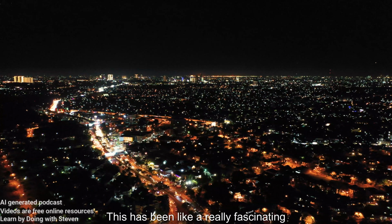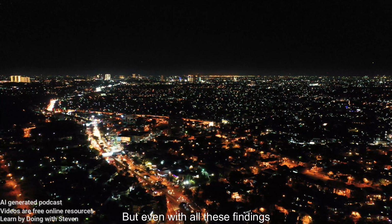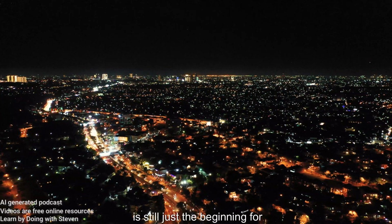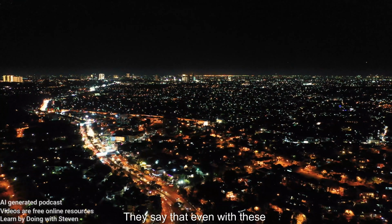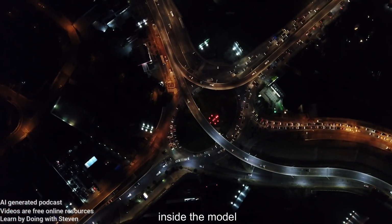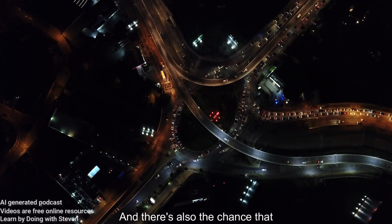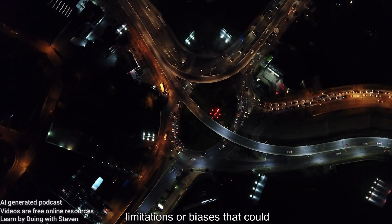This has been a really fascinating look inside Claude. But even with all these findings, the researchers admit that this is still just the beginning for AI interpretability research. Right. They say that even with these fancy techniques, they're still only seeing a small part of what's actually happening inside the model, even for simple prompts. And there's also the chance that the tools themselves might have limitations or biases that could skew the results.